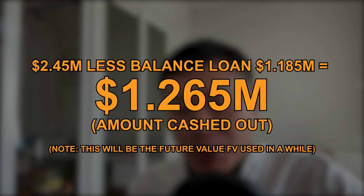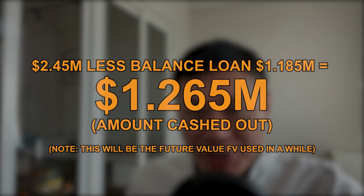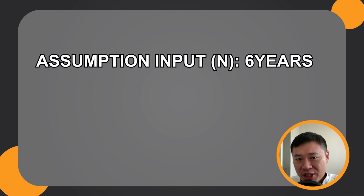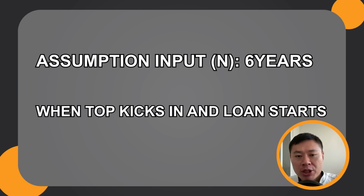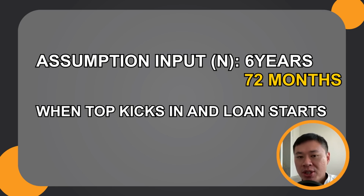Now with this final cashing out amount, we can work backwards to really discover the internal rate of return, correct, on this purchase itself. And with that, I also need to input certain assumptions. If not, the numbers will go all haywire. So the first assumption to input is actually only 6 years. That's when TOP kicks in. Although capital is made in the progressive payment, we'll simplify it and we'll only put 6 years, which is 72 months.